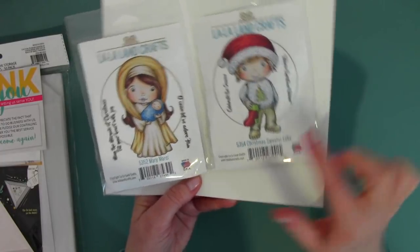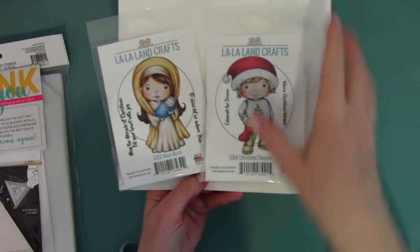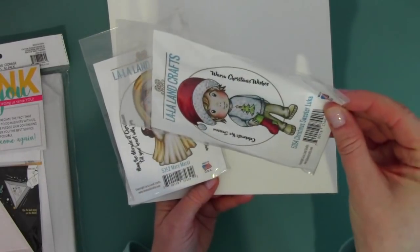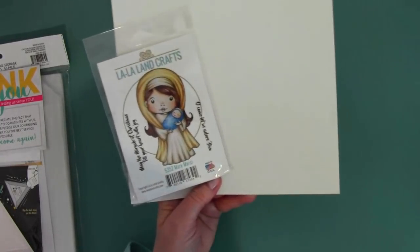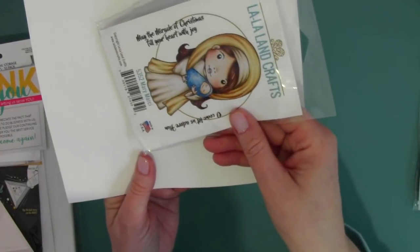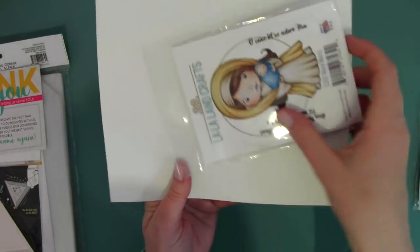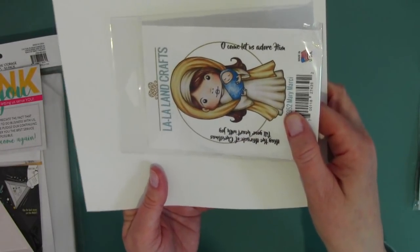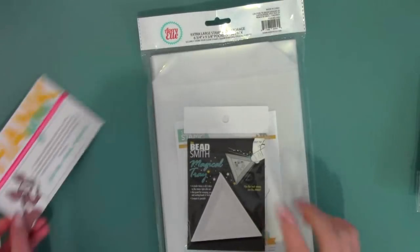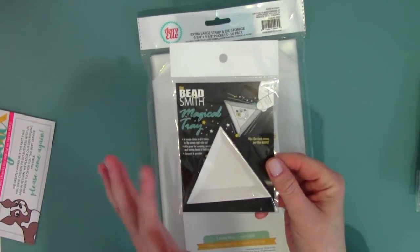Christmas Sweater Luca, cutest kid on the playground still. It's Celebrate the Season and Warm Christmas Wishes. And this beautiful Mary Marcy, and it says, "May the miracle of Christmas fill your heart with joy, and oh come, let us adore him." So there's that. And then I went over to Simon Says Stamp and just picked up a few things, just 3 things. I picked up this beadsmith.